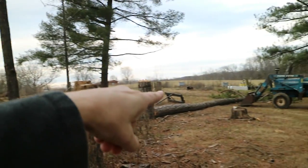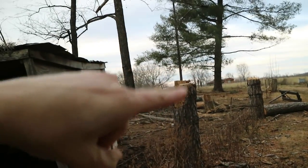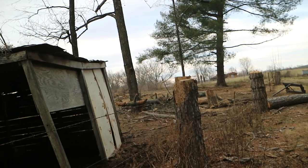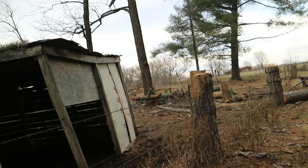There's another tree that Jason took down. And all the lumber that we can is going to be used for siding. We're going to turn it into siding for our house. So it's just a pretty cool full circle thing here.